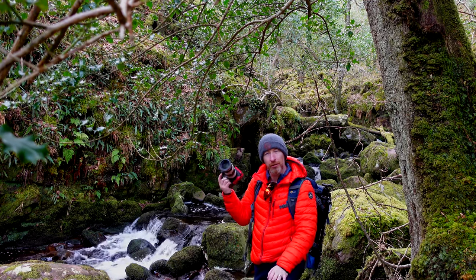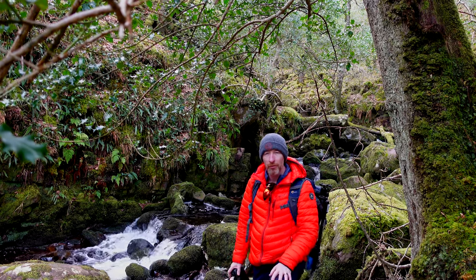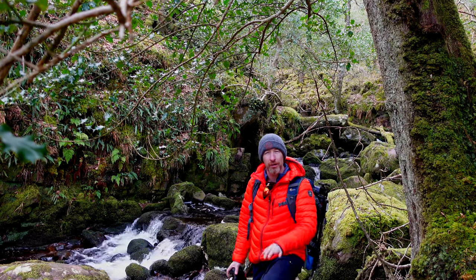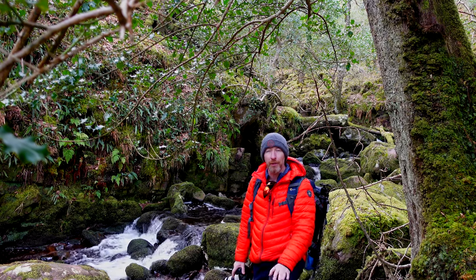Now, as well, on the way, I took out the camera because this woodland is absolutely beautiful. So I was grabbing some handheld shots and I got a small bit of light that broke through momentarily. So I was glad to have the camera out and to be able to grab a couple of shots anyway along the way.